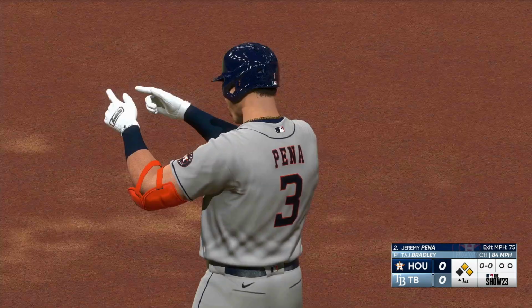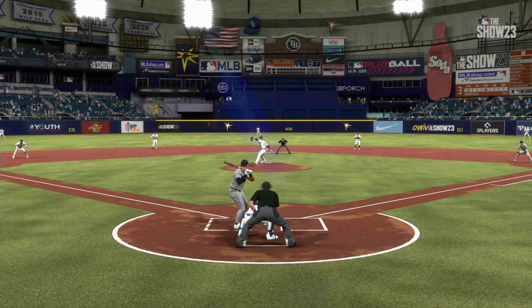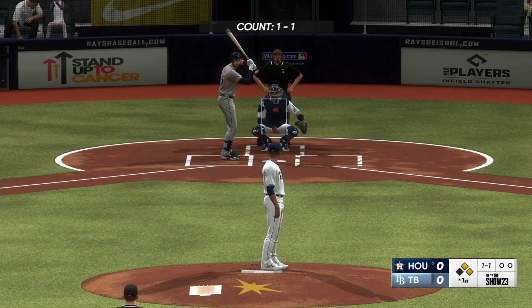Really nice job of two-strike hitting in that at bat. Just a simple ground ball the other way that had eyes on it. Sometimes that's all you need to do. Just let the ball travel, put the ball in play, and just hope it finds a hole. Here's Kyle Tucker.